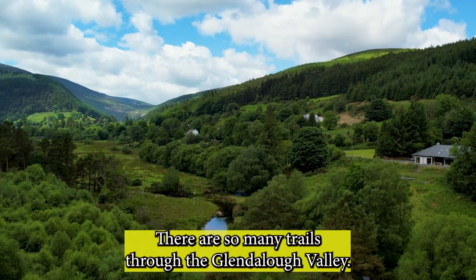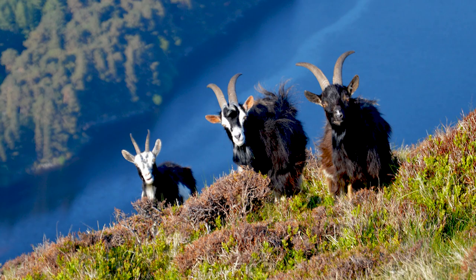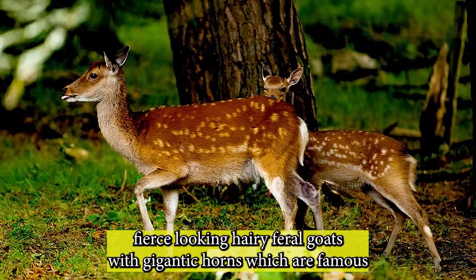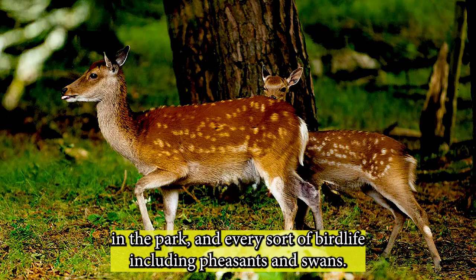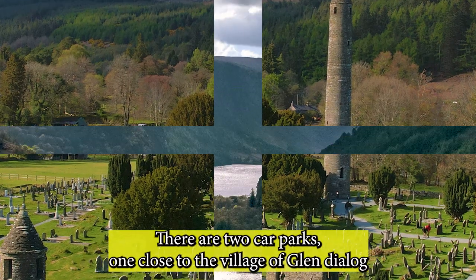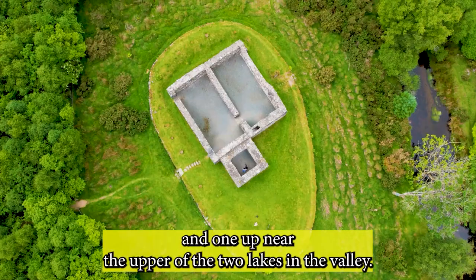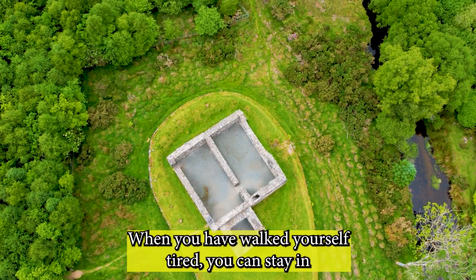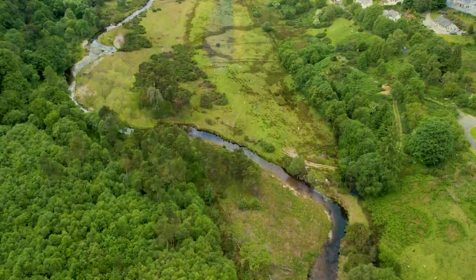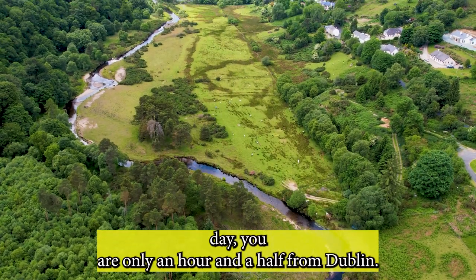There are so many trails through the Glendalough Valley. It's a walker and hiker paradise. We came across baby deer with mum, fierce-looking hairy feral goats with gigantic horns, which are famous in the park, and every sort of bird life, including pheasants and swans. There are 2 car parks, one close to the village of Glendalough and one up near the upper of the 2 lakes in the valley. When you have walked yourself tired, you can stay in Glendalough Hotel, have dinner, and stay overnight. If it's your last day, you are only an hour and a half from Dublin.